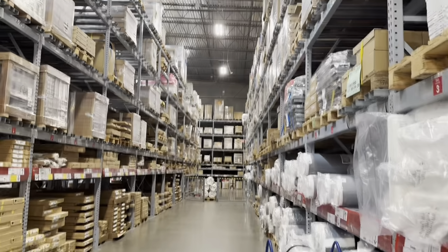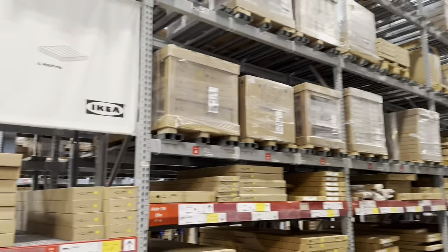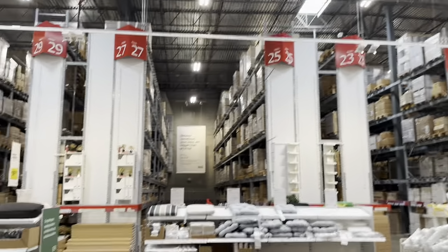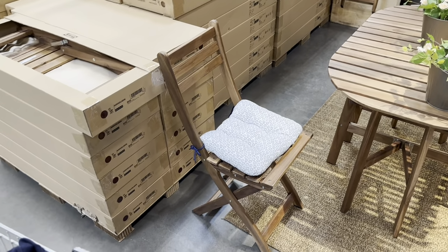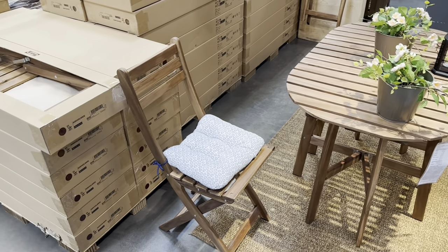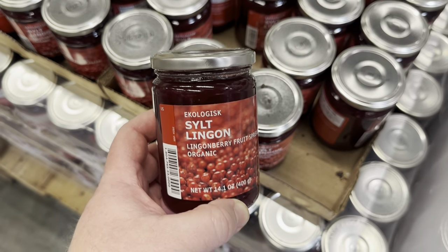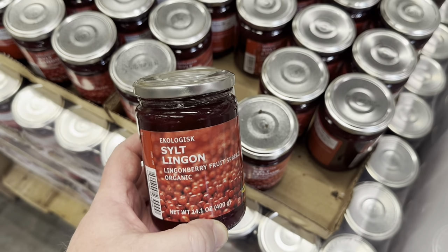There's another row here. Yeah, this is a big place. Huge, huge, huge. I wouldn't even try sitting in that thing. They need to make these things bigger, that's for sure. And check it out, lingonberry. I'm getting some of this. I'm gonna have me some lingonberry pancakes.